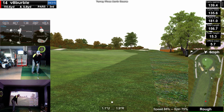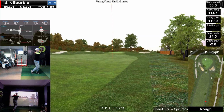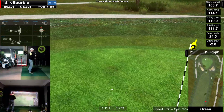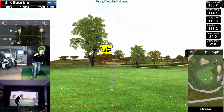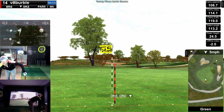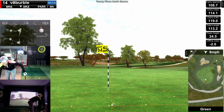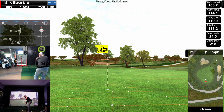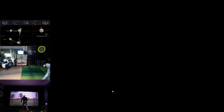It's annoying. It's bad. Come on, hold the putt. Hold the putt, please. Oh, look at that. Those nervy ones, you've got to give it enough room. 5. Oh.